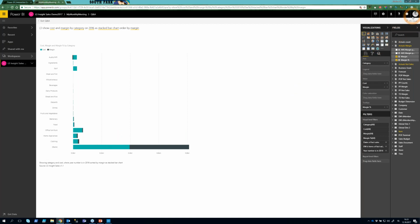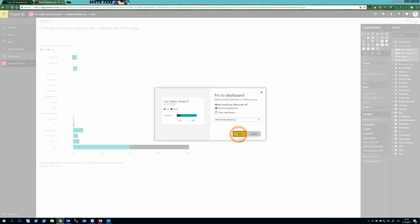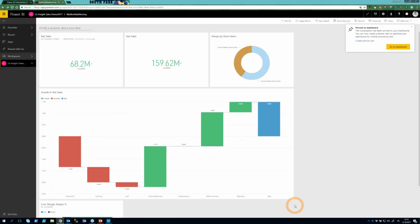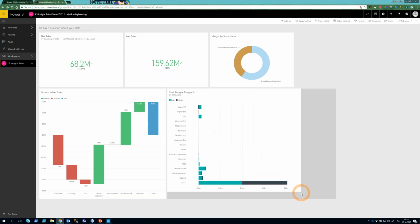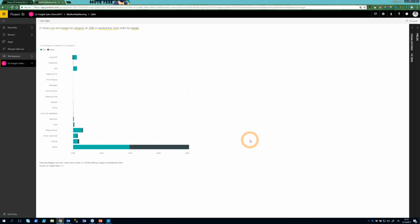So this, of course, can be pinned to the dashboard. So I'm going to pin that to this dashboard here and go back. I'm going to edit the layout a little bit here. So have it like this. It looks a little bit nicer like this. So what happens when I click on the visual I created with the question is that I will jump back to the question. I can edit this question and add another visual or update the other one.